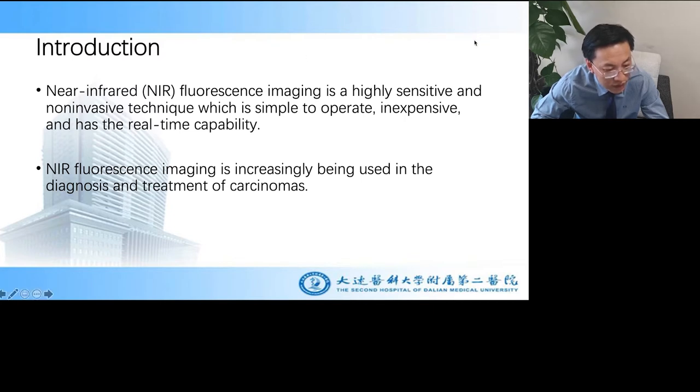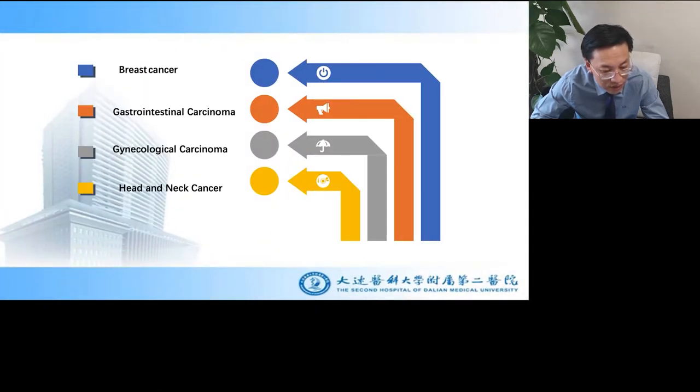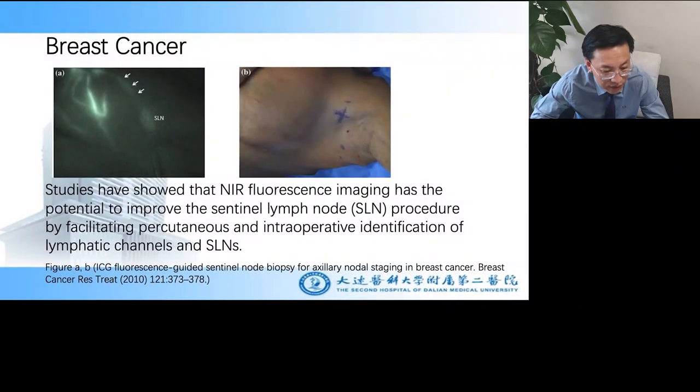near-infrared fluorescence imaging is a highly sensitive and non-invasive technique, which is simple to operate, inexpensive, and has real-time capability. NIR fluorescence imaging is increasingly being used in the diagnosis and treatment of carcinomas, such as breast cancer, gastrointestinal carcinoma, gynecological carcinoma, and head and neck cancer. Our study focuses on breast cancer.